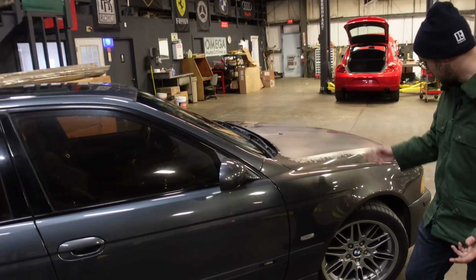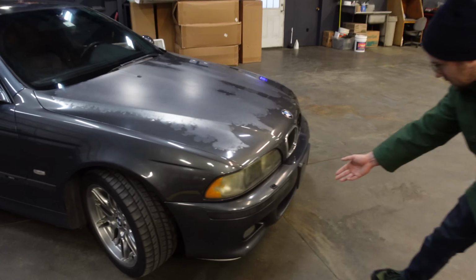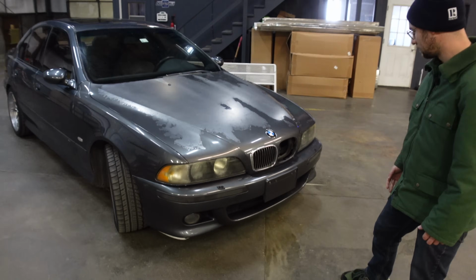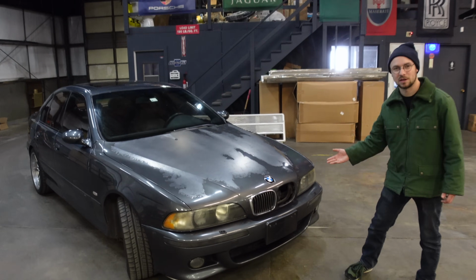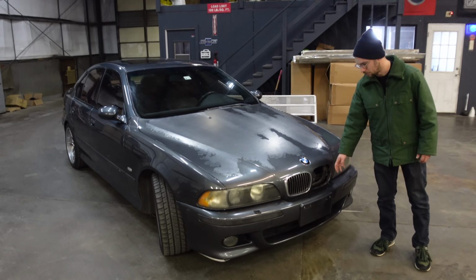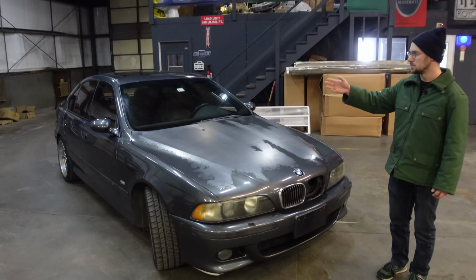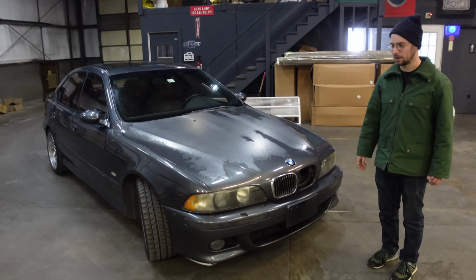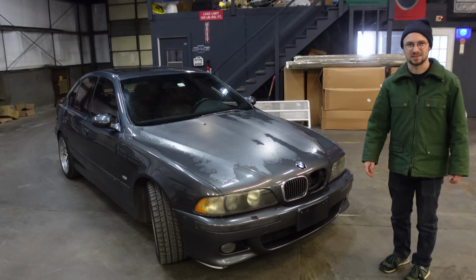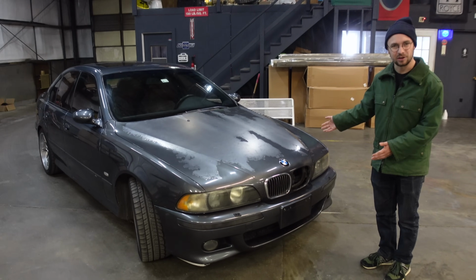Moving around the rest of the car, it's just more paint damage. Front bumper's a little cracked, headlights in need of restoration, grille missing. M5s have unique grills. They're larger than the non-M5s. And of course, anything that's not genuine is going to fit like garbage. So it needs a full respray, needs a door, needs a rocker panel. And it's like $6,000. Mechanically though, it's really not all that dire.